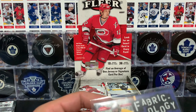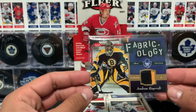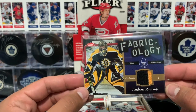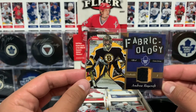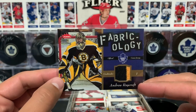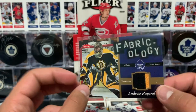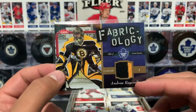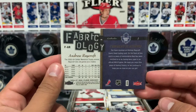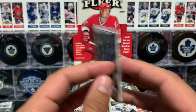And then our last insert kind of represents that. Fabricology of Andrew Raycroft is pictured here with the Bruins, and the jersey is from the Bruins, but of course he was playing for the Maple Leafs. I just find it really weird. You know, if it's a pre-release, just put a Boston logo on there. Just make it all Boston. I don't particularly like seeing Maple Leafs and Boston on the same card, unless it's like two different players and like a rivalry card or something. But yeah, here's our Fabricology insert of Andrew Raycroft.